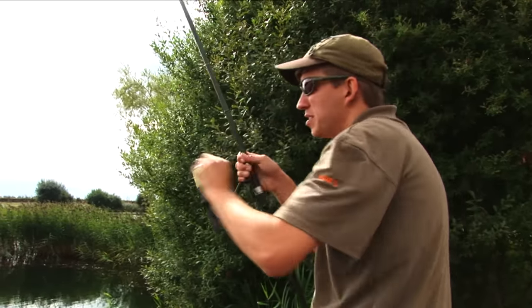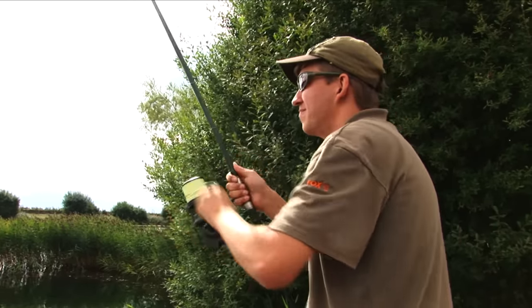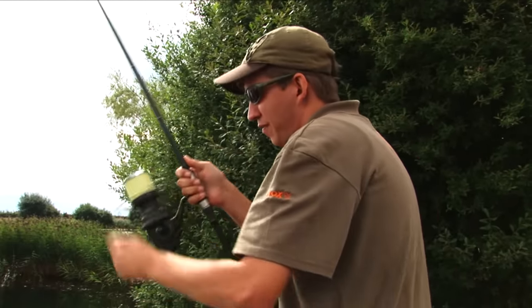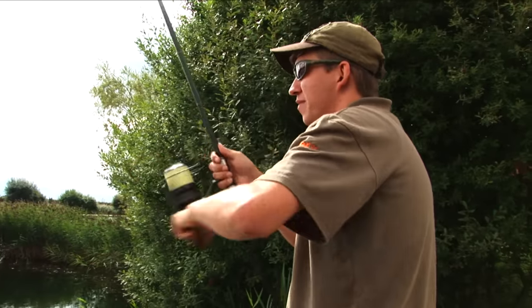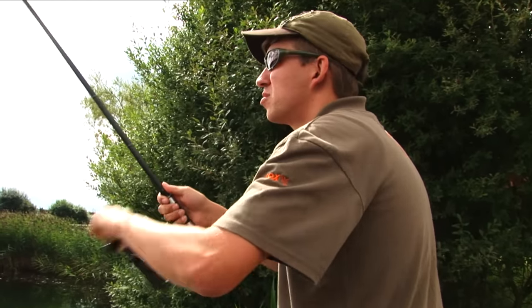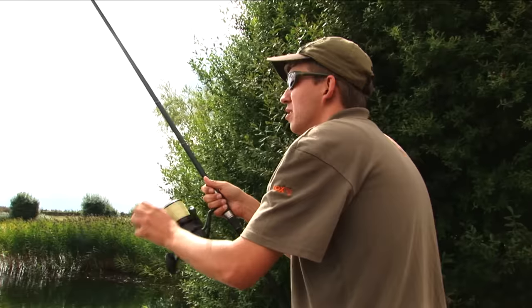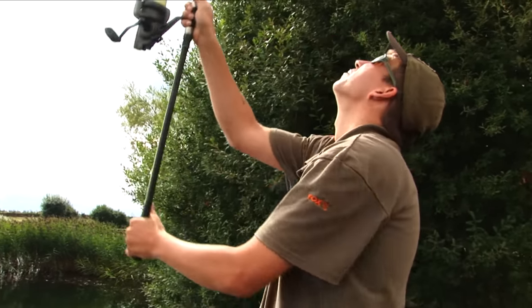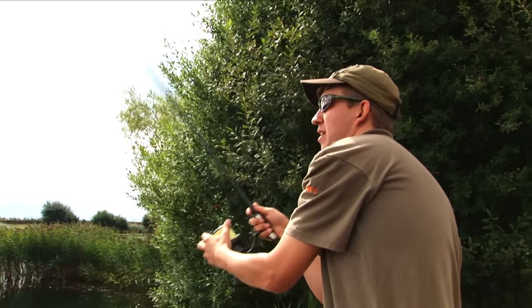Now I've managed to get the float up, which I've been chucking this marker lead for about 15 minutes, working my way round from that left, and I've not even been able to get the float up. So this is definitely an encouraging sign. And the fact that it's on that line which drops down on the horizon, it may well be that the members on this lake who fish this swim are regularly baiting this drop down. Hence why it's so clear. So I'm going to just go back out there.